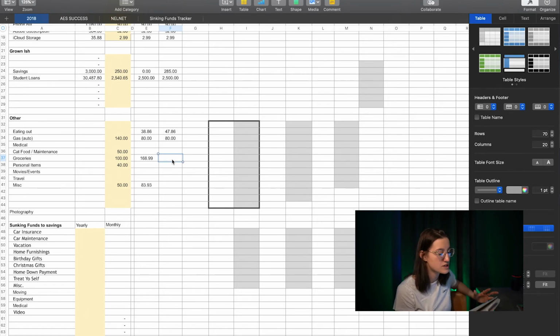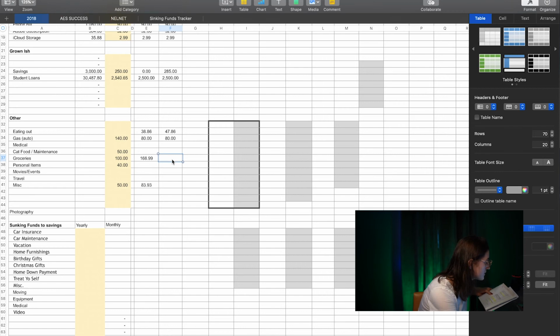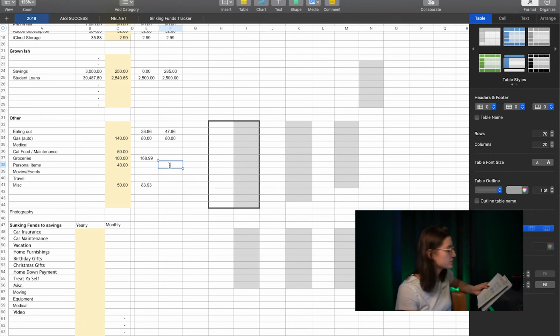So I have some weird ones here, like a USPS, a hotel, which was for when I was in Canada, foreign transactions, tolls, things like that. I'm just going to put that into the miscellaneous. Actually, for personal items, let's do personal items real fast.